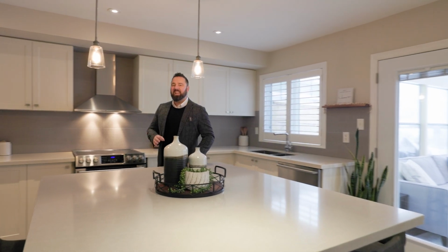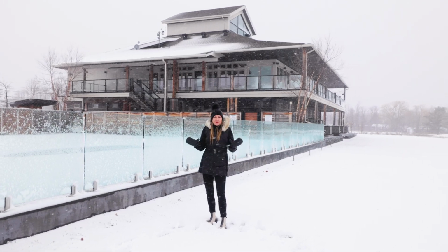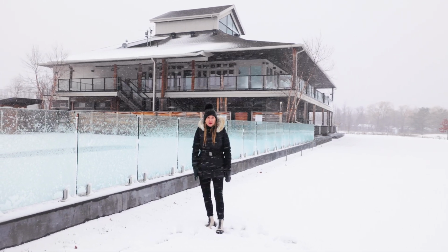What if I told you you could downsize in maintenance without having to downsize in square footage? What if I told you you could have that, complete with a golf course community and a marina, not to mention a clubhouse with an outdoor pool?